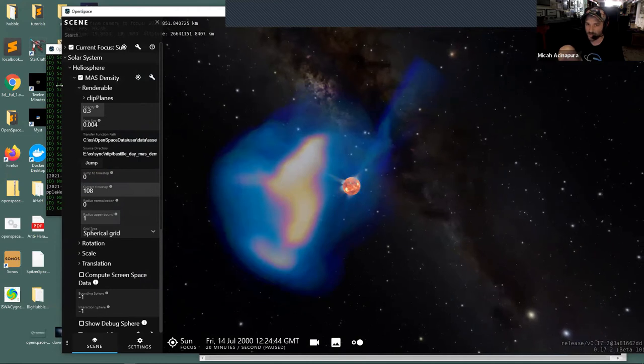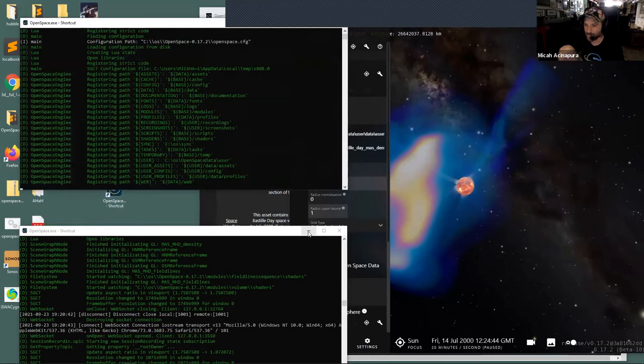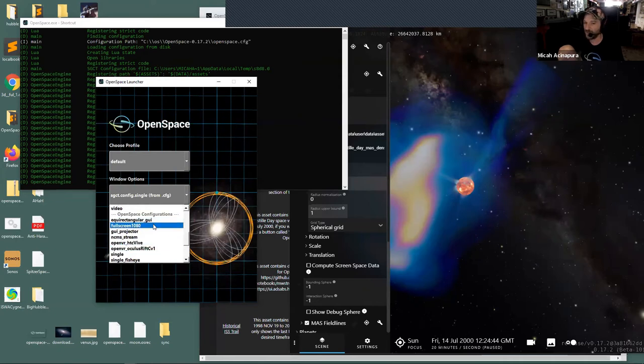I was going to show one other, but so I don't run out of time, I will address Jeff's comment, which is basically when I started OpenSpace, he mentioned the default scene, which I picked, which gives me different content. But we also have different window modes. And here are my custom ones, but we have some OpenSpace built-in ones. If you want to run on full screen on your computer, you pick full screen 1080. If you want to run a fisheye, you pick single fisheye. If you have a dome with a warped mirror or one of these inflatables, you pick the spherical mirror.